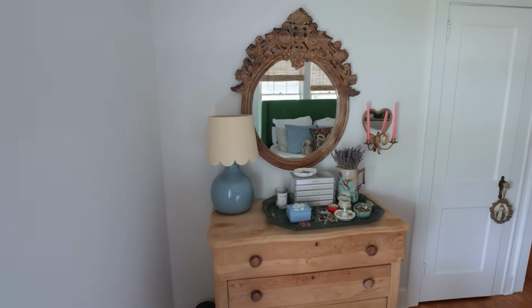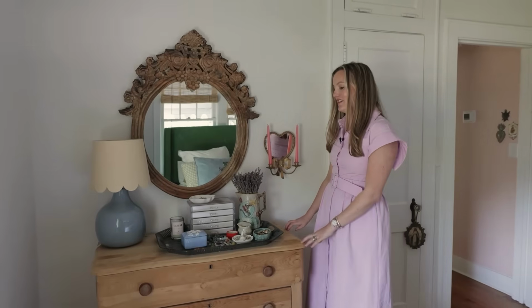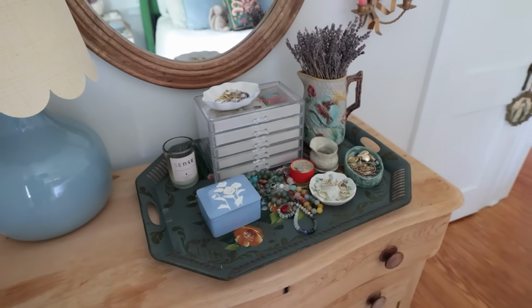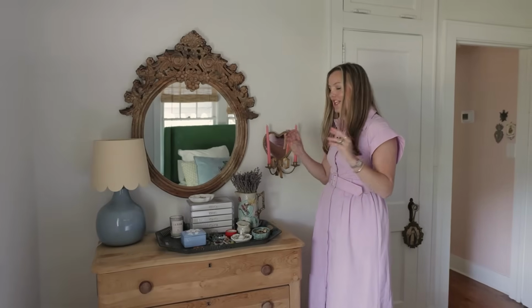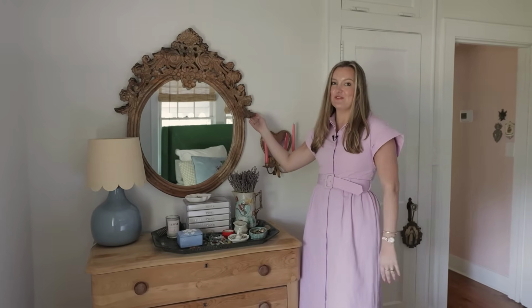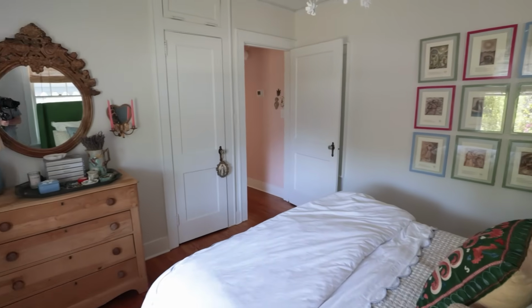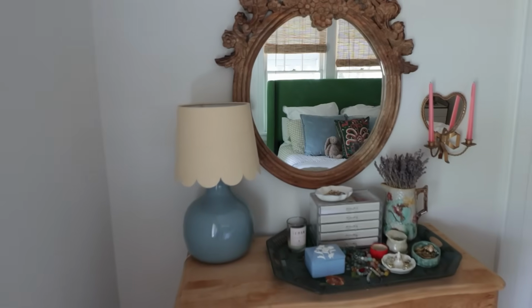This is my dresser, another Facebook Marketplace find. I was really looking for this vintage refinished pine feel, and this one really struck the exact thing I was looking for. On top, I added this tray that holds all of my jewelry. I love jewelry, so we always have little boxes and little trays to hold my earrings and all sorts of things that I love to collect. This mirror is actually from HomeGoods. I found it and just loved the floral wood design. We have a blue lamp with this scallop shade to bring in the scalloped bedding as well.